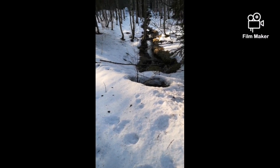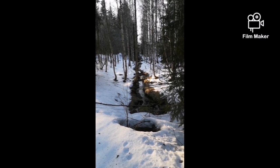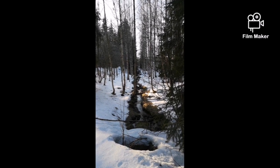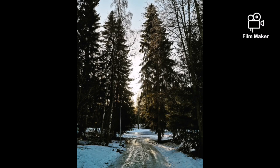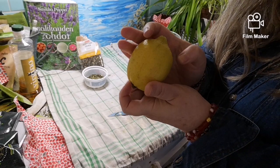What could be better than healthy smoothie and fresh air? Look at these fancy winter landscapes. Are they brilliant? Yes.